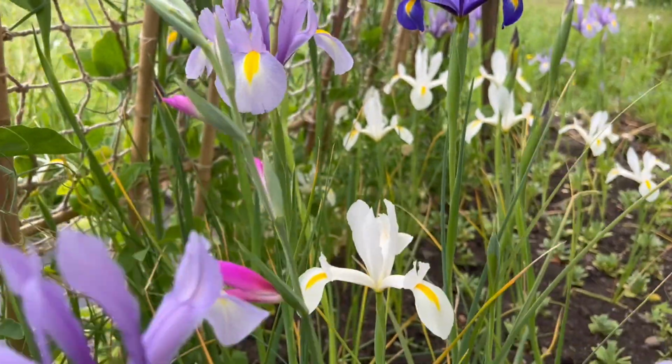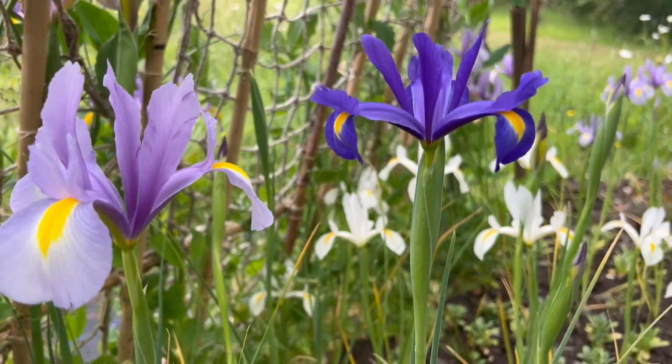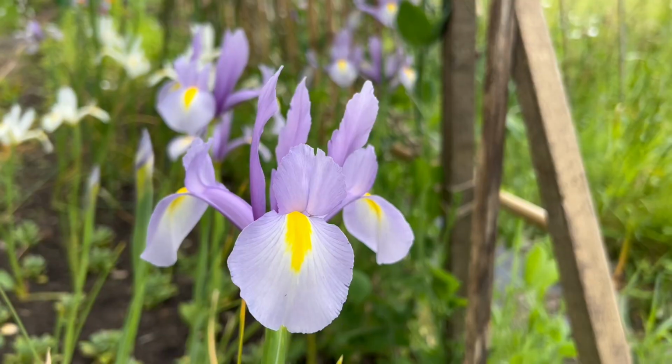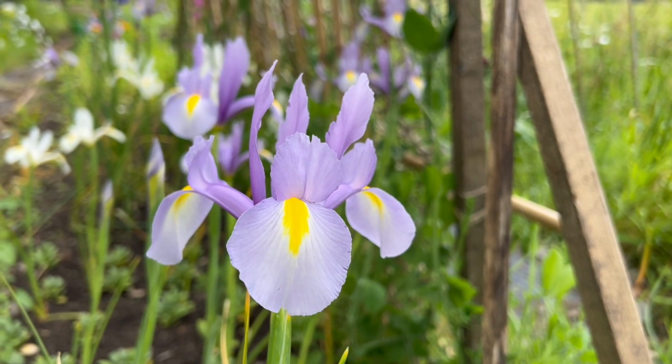Beginning of June is when the Dutch iris come out. Lots of lovely colours this year, from pale lilacs to deep blues to whites. They are fantastic flowers to come out and be used in bouquets in early June because they're big, nice structural flowers.